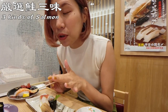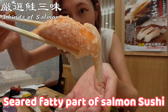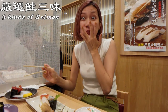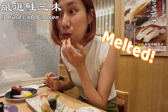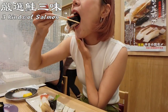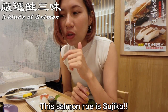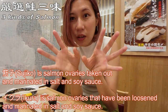Yeah. This salmon is so good. A rich taste. This is hard grilled fatty part of salmon. Melted. Where is my salmon? And ikura. This ikura is Tsujiko. Tsujiko is broken ikura. In my mind, ikura eggs are jewelry.